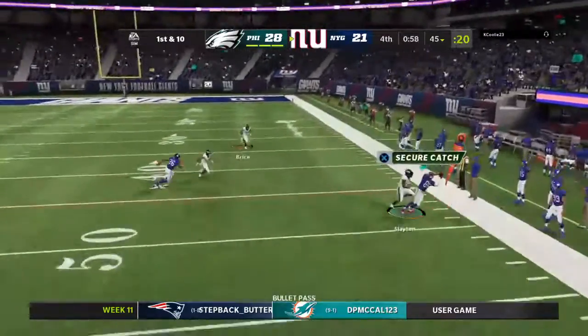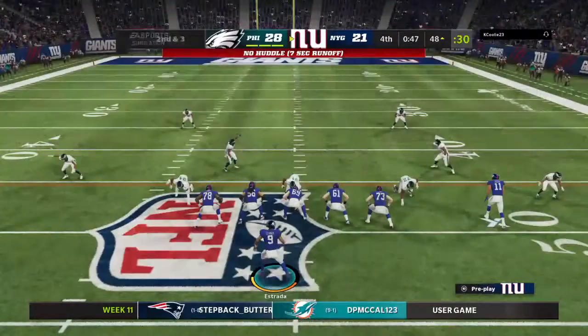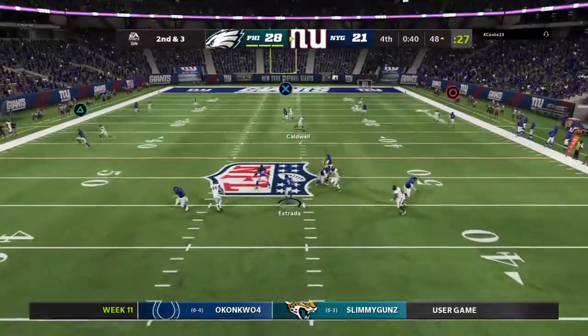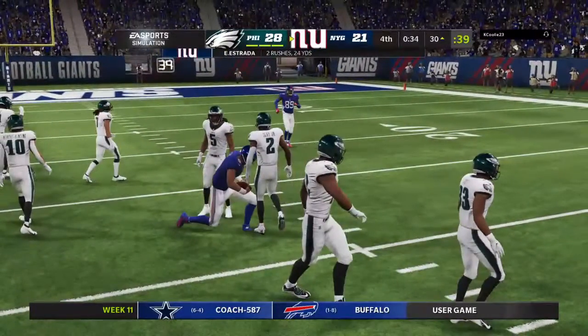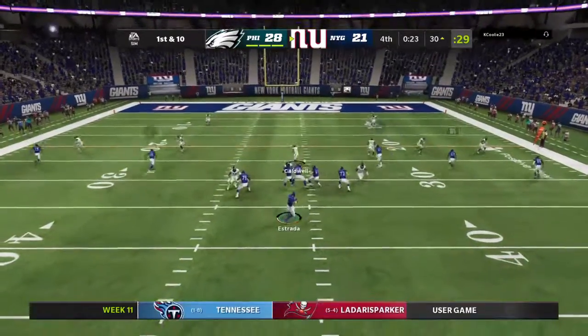Back to throw. Going right side, he finds Slayton. 2nd down and 3. He's back to throw. And he will slide to a stop. He does have the 1st down. The drive continues as they search for a tying touchdown.